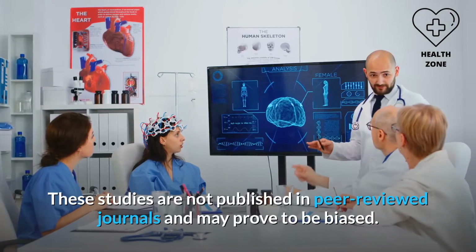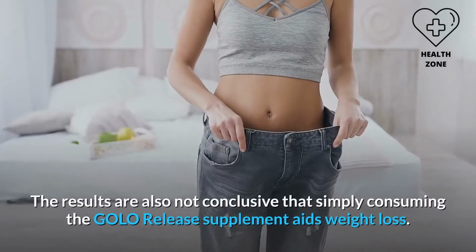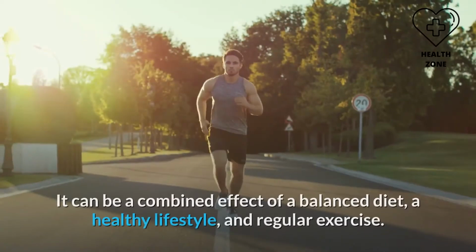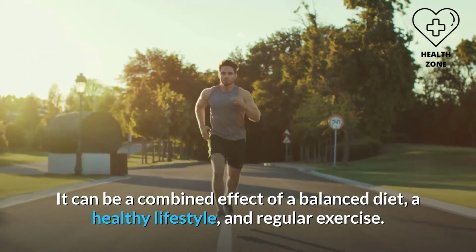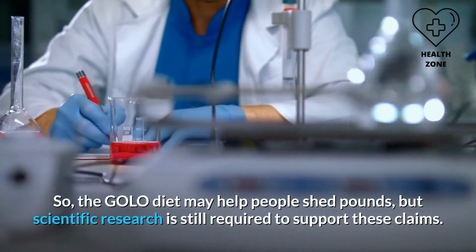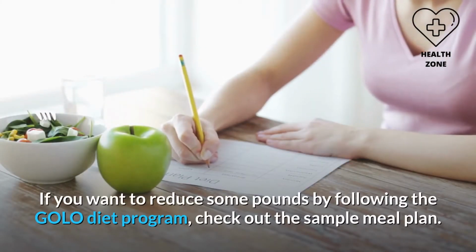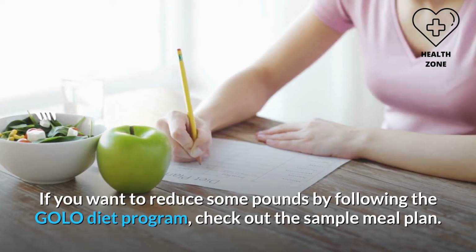These studies are not published in peer-reviewed journals and may prove to be biased. The results are also not conclusive that simply consuming the Golo release supplement aids weight loss. It can be a combined effect of a balanced diet, a healthy lifestyle, and regular exercise. So, the Golo diet may help people shed pounds, but scientific research is still required to support these claims. If you want to reduce some pounds by following the Golo diet program, check out the sample meal plan.